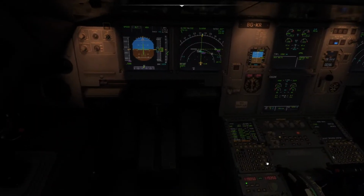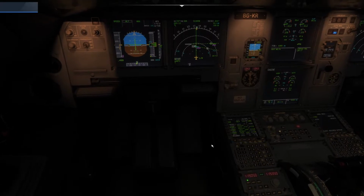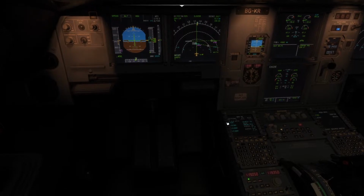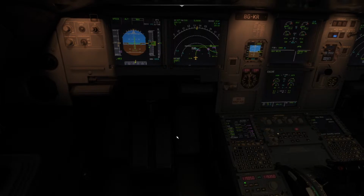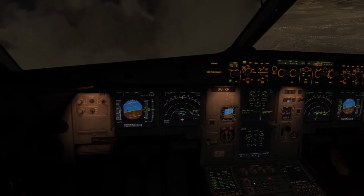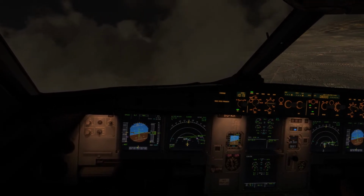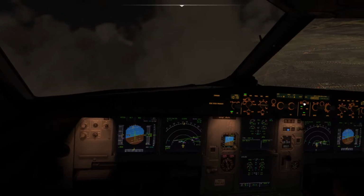Saudia 389 Heavy, turn right, heading 230. Expect further clearance in about 26 miles. Turn right, heading 230, Saudia 389 heavy. Egypt Air 906 Heavy, contact Cairo Tower 118.1, bye-bye. Contact Tower 118.1, Egypt Air 906 heavy.